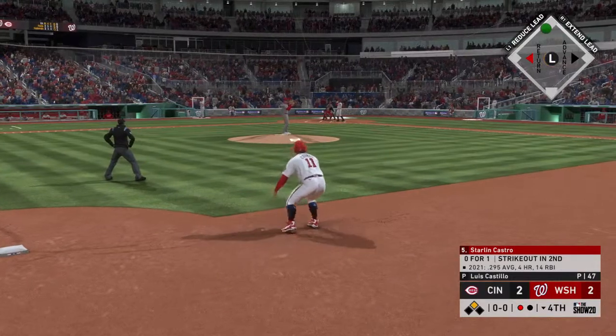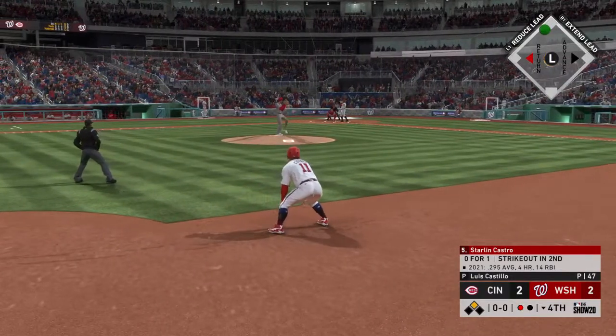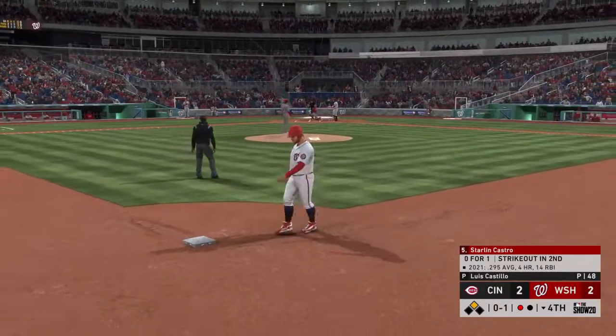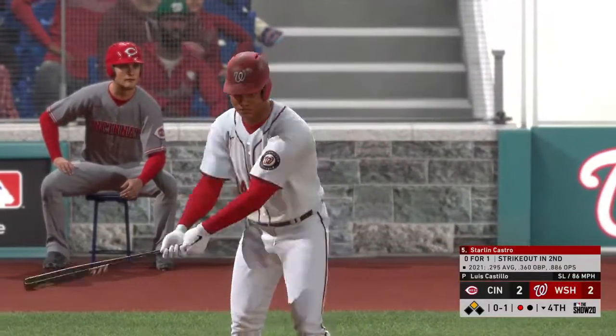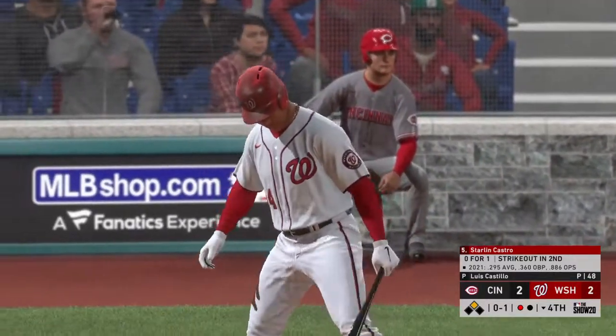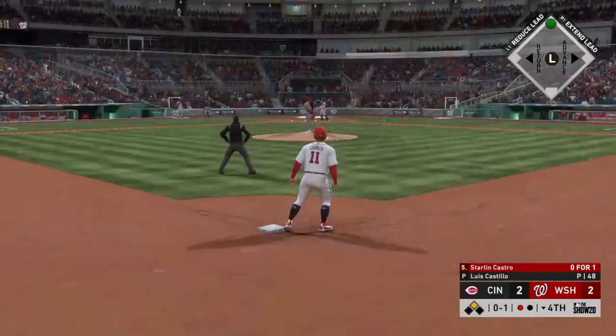The batter, number 14, second baseman. So here's Starlin Castro. As the first pitch to him is swung on and missed for strike 1. Comes into this at-bat 0 for 1 in the ball game. Get your pitch, huh?